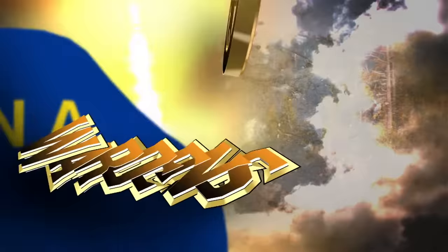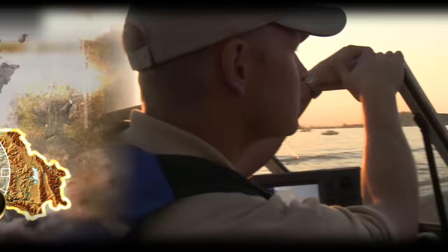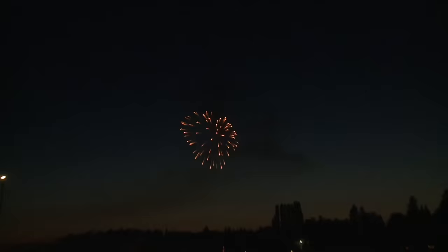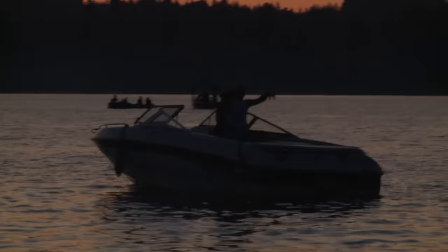150 miles to the northwest in Region 1, Warden Nathan Reiner is patrolling on Flathead Lake. It's the 4th of July, and Parks Warden Brian Schwartz is riding along with Warden Reiner. And tonight, their primary concern is public safety. They come across a boat operating without its lights on.